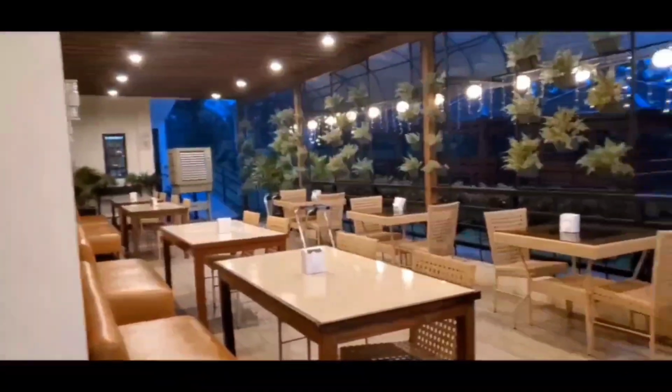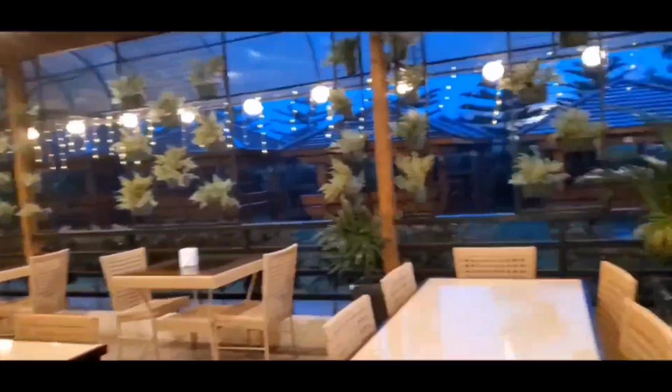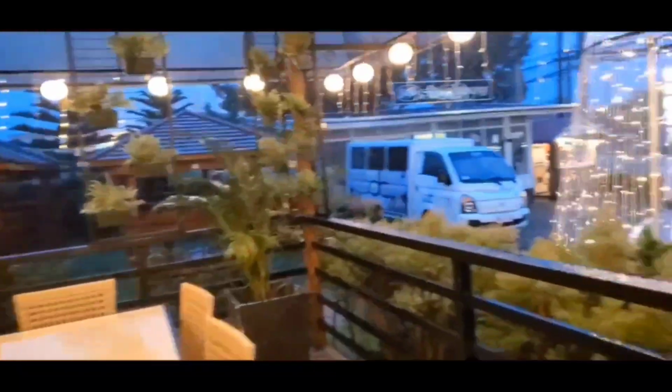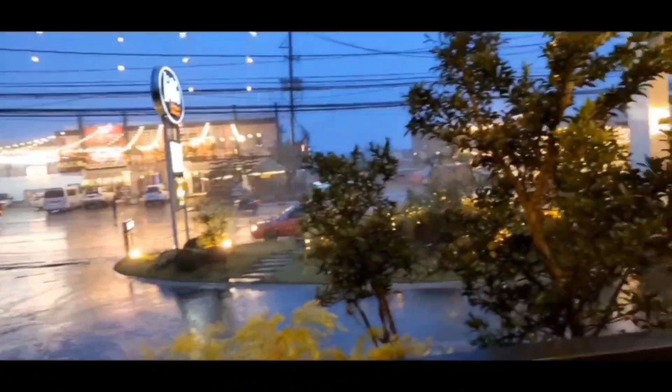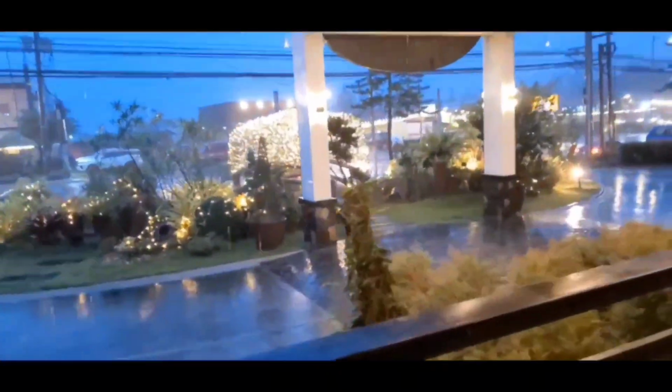Outside of this restaurant is more plain, room to sit down and relax. This place is very beautiful, as you can see. Now it's raining outside, but we enjoyed the place.